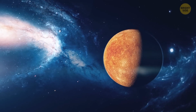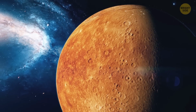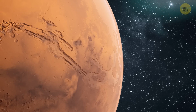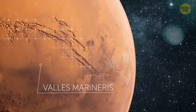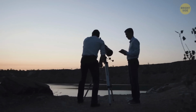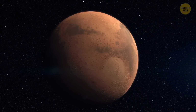Mercury is the most cratered planet in the solar system. Its craters are named after famous musicians, artists, and writers. The valley called Valles Marineris on Mars is more than 10 times larger than Earth's Grand Canyon. The origin of this valley puzzles astronomers. After all, Mars isn't a planet known for its active plate tectonics.